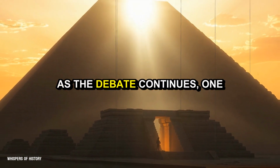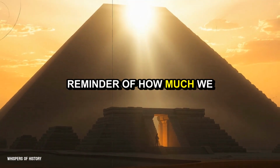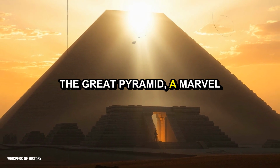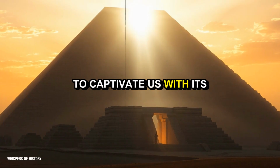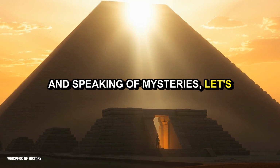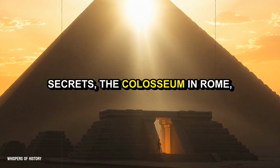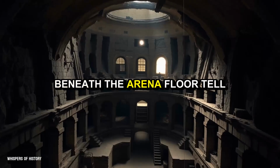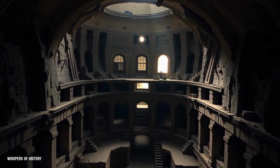As the debate continues, one thing is clear: these hidden chambers are a reminder of how much we still have to learn about the ancient world. The Great Pyramid, a marvel of engineering and spirituality, continues to captivate us with its mysteries. And speaking of mysteries, let's turn our attention to another iconic monument with its own secrets, the Colosseum in Rome, where hidden passageways and chambers beneath the arena floor tell a story of spectacle, engineering, and survival.